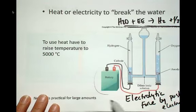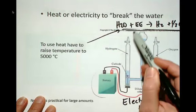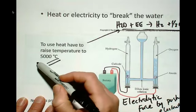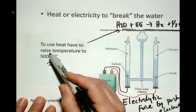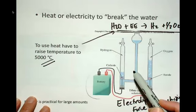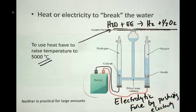That's one way to produce it, just with electricity. You can use heat energy to break this reaction. Electrical energy is pretty easy. You can use heat energy, but you have to raise the temperature to 5,000 degrees Celsius. To get temperatures that high, you're going to have to burn a lot of fuel, which is going to produce a lot of waste and whatnot. So again, this is not a viable solution. There are ways of getting hydrogen off the water, but it's not a viable solution.